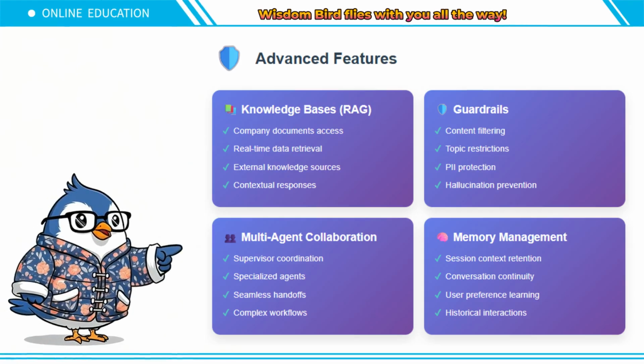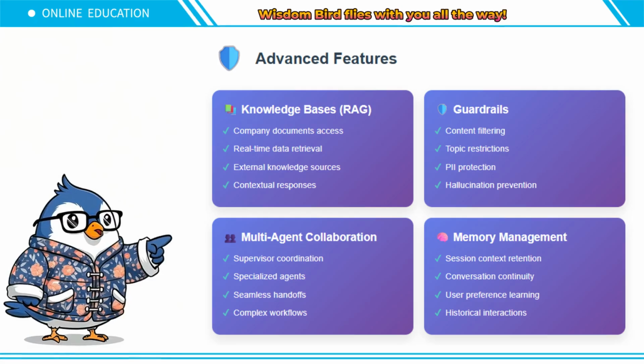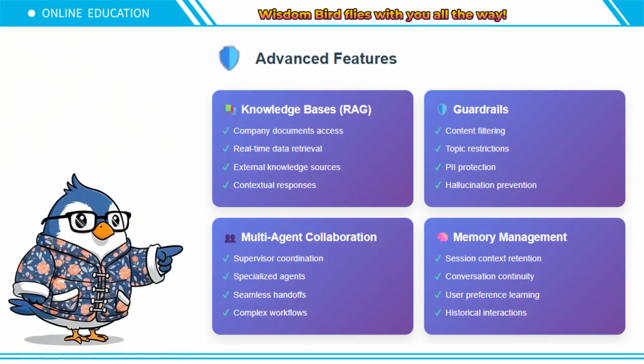Automated reasoning uses logic to fact-check answers. Exam gold: guardrails tie directly to ethical AI practices. Expect questions about safety, privacy, and regulatory compliance.